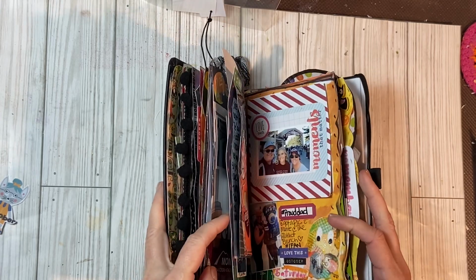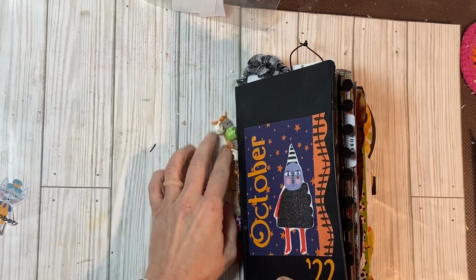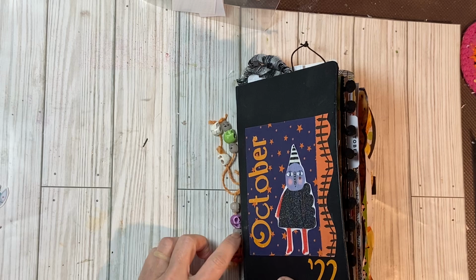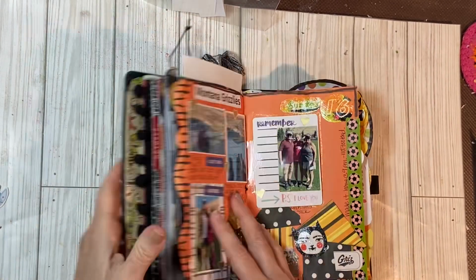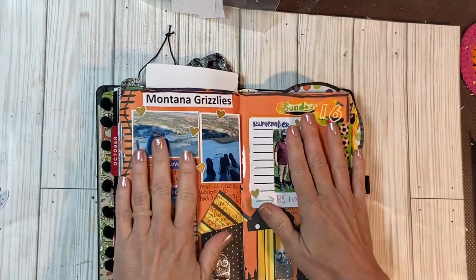Let's see. Okay, where were we? So here's the 15th. So here's the 16th. And the only thing is, I've said it in most of my videos this month, when you're going to put beads on, I would recommend doing it at the end and not in the beginning, because this is what I had to deal with all month, them sitting on that. And you can see how unhappy this little book is with me.